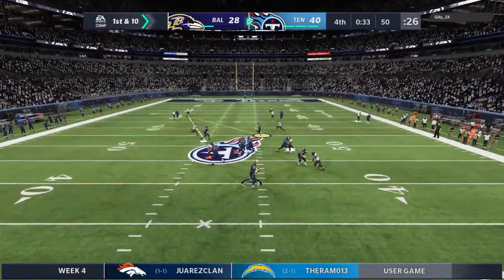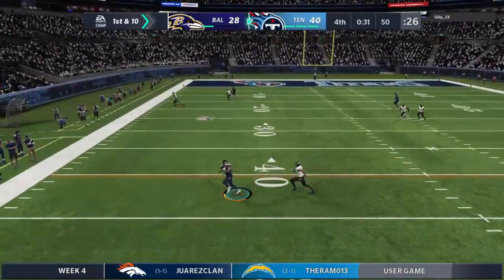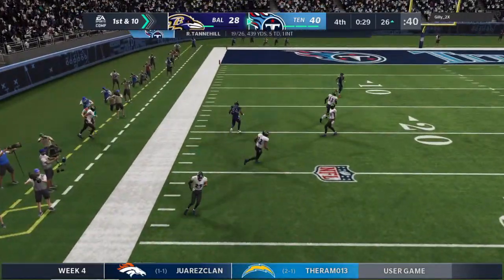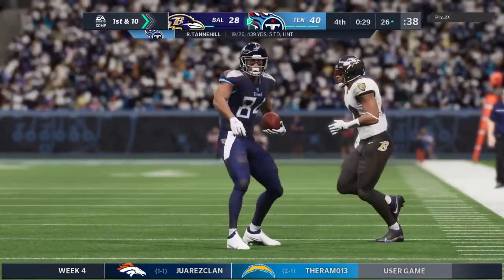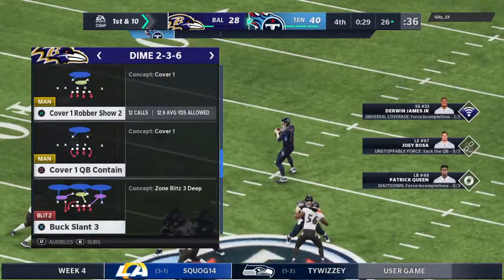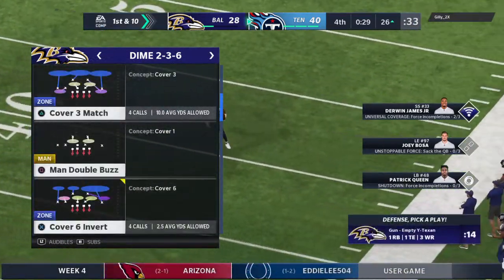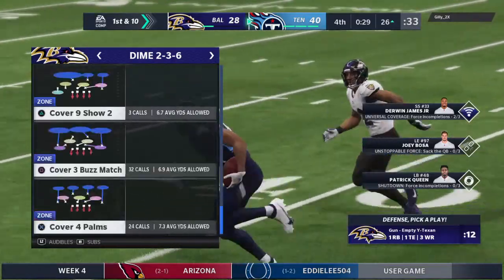From the 50, it's Tannehill. He'll get this one complete to Davis. Well, he is out of bounds, but not before he's inside the 30. The catch and run, good for 24 yards. And on that last play there, he's over 400 yards passing now.